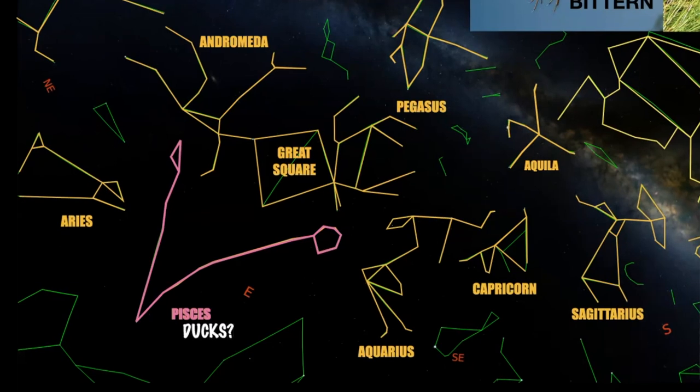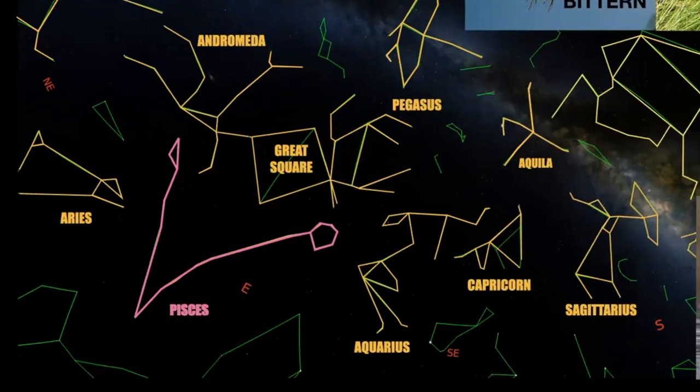That's a long shot. I don't have enough clues to be able to say, oh yeah, for sure, these are the ducks and these are the bittern. I'm giving you my best estimates of possibilities. If she starts at Andromeda, maybe those are the ducks, but I'm not positive.